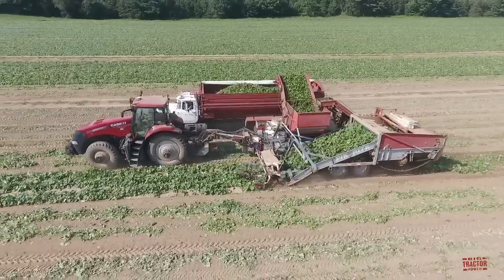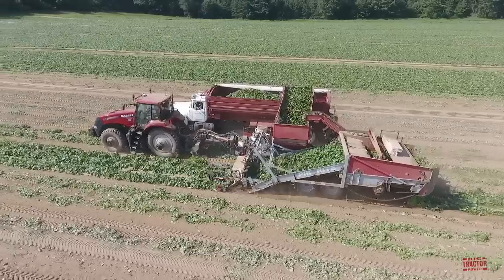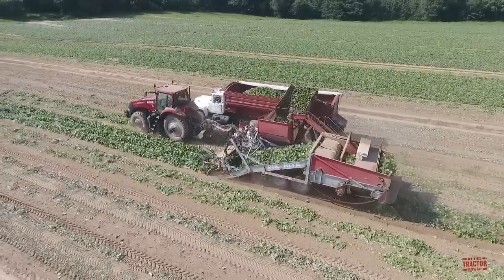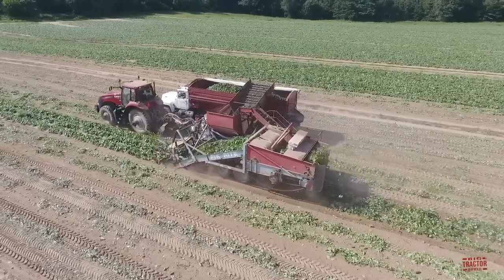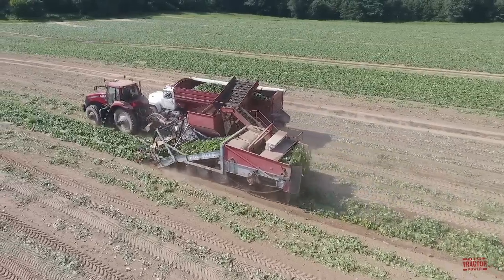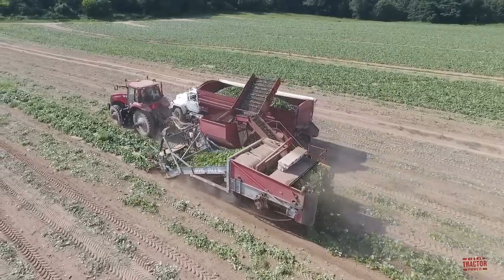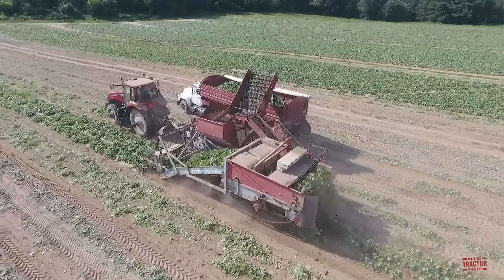The 260 MAGNUM was manufactured by C&H Industrial at its Racine, Wisconsin tractor factory from 2011 through 2013. This tractor is powered by an FPT 8.7-liter, 531-cubic-inch, 6-cylinder diesel engine rated at 260 engine horsepower and 215 PTO horsepower.